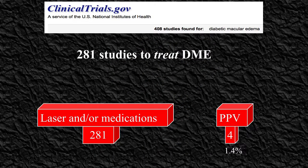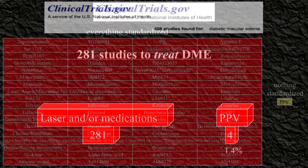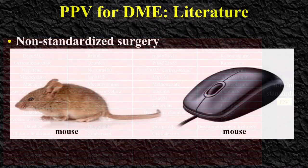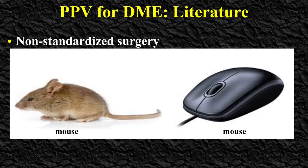And the answer is here. So I spent a lot of time to find out what the studies show. And you can see the numbers here. These are the actual numbers of studies that really looked at the treatment of diabetic macular edema. And you can see here that surgery was used in 1% of these studies. On the left, and I promise I will not read this to you, these are all the things that have been tried. And everything on the left-hand side has been standardized all the way to the size of the nurse who will bring the injection cannula to you. But vitrectomy is not standardized. In other words, vitrectomy and vitrectomy are not the same thing.